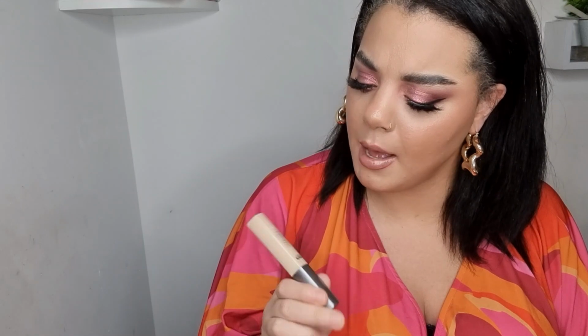Next up, I have the Perfect Chroma Cover Concealer, and this is in shade N2. I don't like it as much as I like the foundation. I do have it in my kit because it was just convenient to buy, and it does the job. I'm just not wowed by it. Great eye base, actually, I will say. It's definitely meant to be matte. There's nothing else on it. I'm just not wowed. It's not bad. It's not good. It does its job.